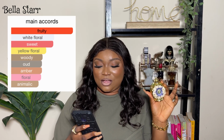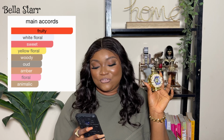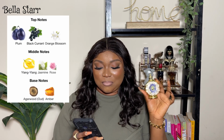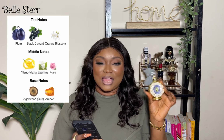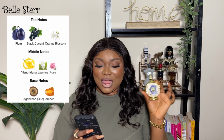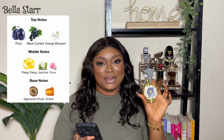Main accords of this fragrance are fruity, white floral, sweet, yellow floral, woody, wood, amber, floral, and animale. The fragrance is described as a floral fruity fragrance for women. Top notes are plum, blackcurrant, and orange blossom. Middle notes are ylang ylang, jasmine, and rose, while the base notes are agarwood, which is wood, and amber.